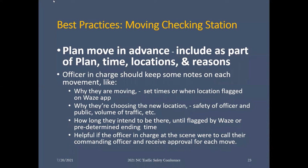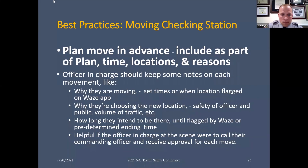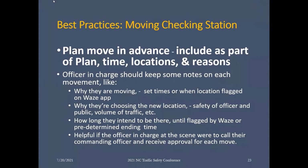If you know for sure you're going to move to predetermined locations, talk about that in advance and include that as part of your plan. Talk about your time, your location, your reasons for moving, and your reasons for choosing the other locations. If you're not going to plan your specific locations in advance, if you're just going to move whenever the Waze app pops up with your checking station, again, document that.